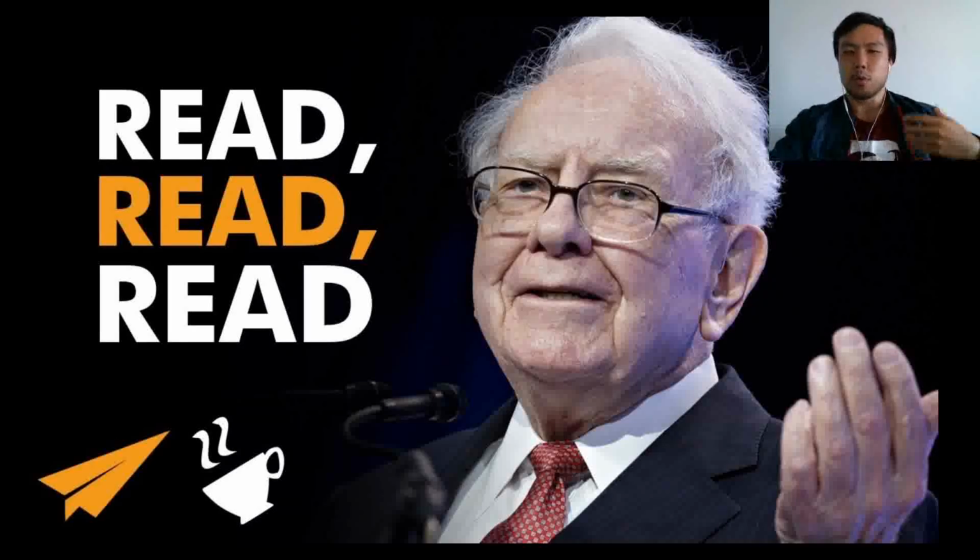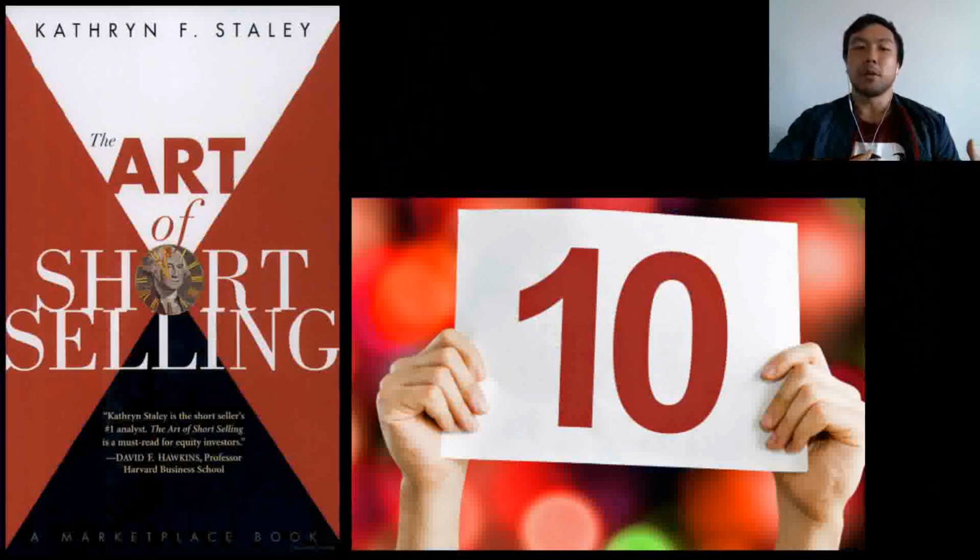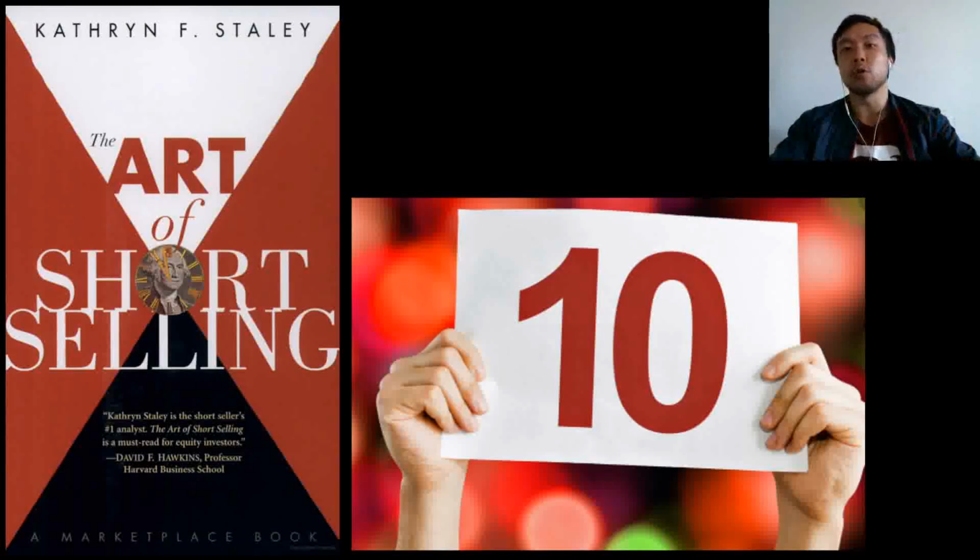So without further ado, guys, the name of the book, ironically enough, is The Art of Short Selling. And never has the saying "don't judge a book by its cover" been more true than with this book. Whilst it is all about short selling, most of the principles have almost nothing to do with short selling, right?